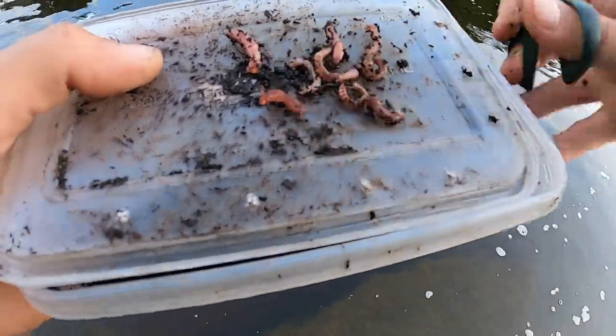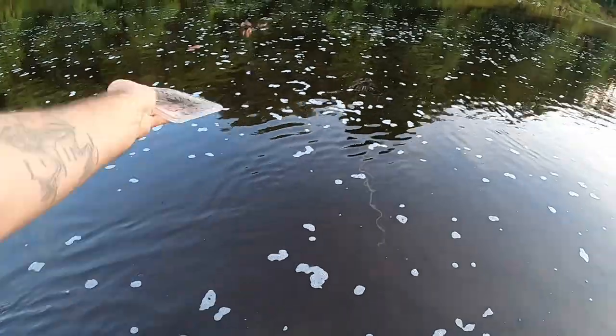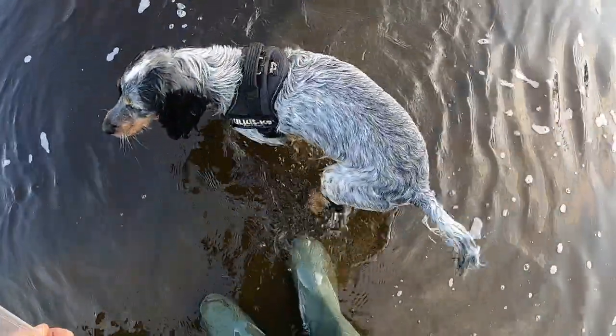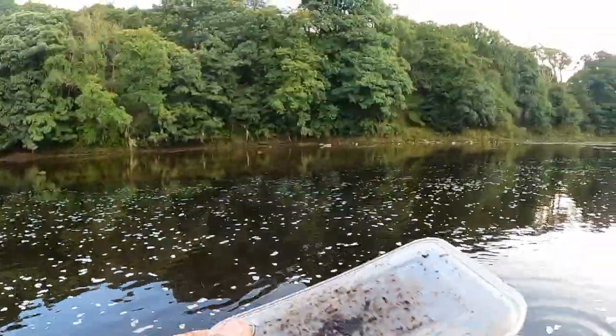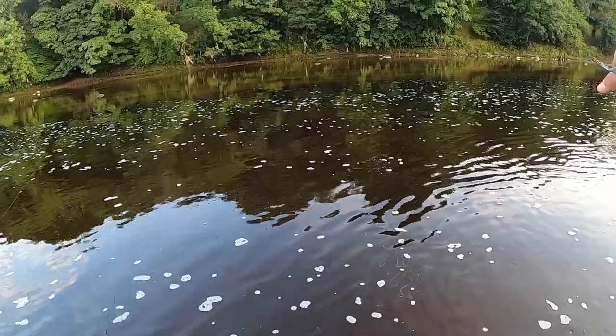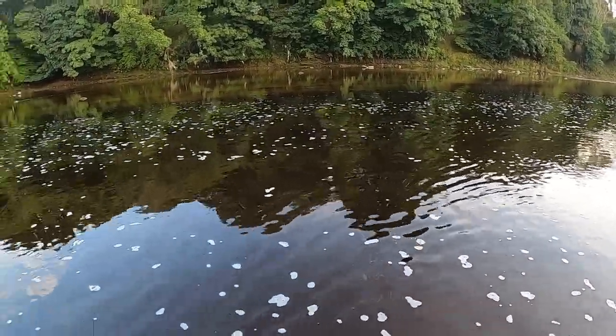Just providing a very professional ghillie service to Amber here. This is our fishing dog for the day. Wow, I can actually see the fish smashing those worms. Just chucking them in, they don't even know they're getting to the bottom.